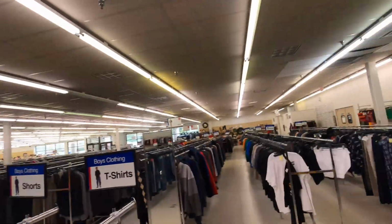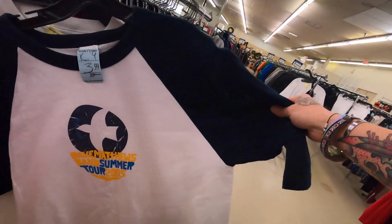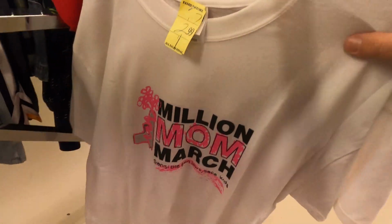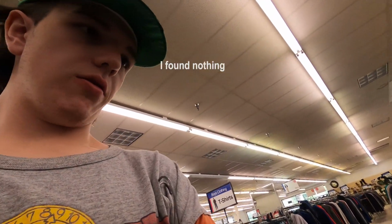Alright, guys, I went through this entire store, kids section, everything. Actually, I didn't go through that side of the kids section over there, so I'm gonna go through that next. This is what I've found so far. The 2005 Dave Matthews Band Summer Tour, and then a late 90s tee on the Gildan, of course, the Million Mom March, Sensible Gun Laws, Safe Kids, baby. Actually, come on, pop on over with me, guys. We'll just go through the rest of it together.